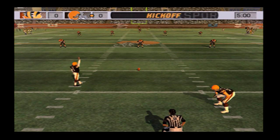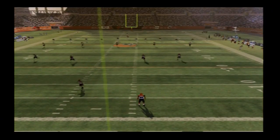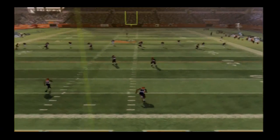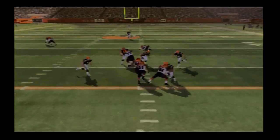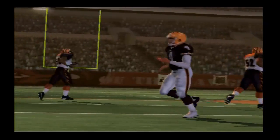Dawson in to kick this one off. To start the game, Perry back to return. From the four. And they're ready to go on offense for the first time.